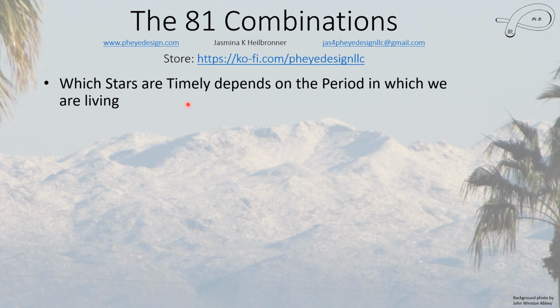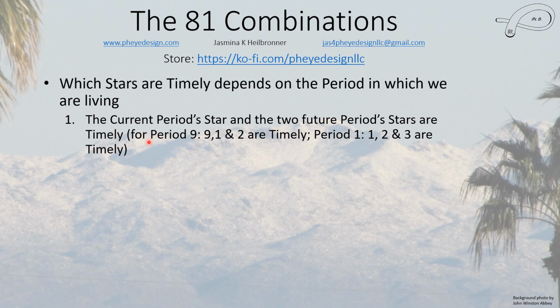Now, which stars are timely when you don't have a special formation depends on the period in which we are living. In the very, very strictest interpretation you can have of timely stars, the current period star and the 2 future stars are timely. So for period 9, that means 9, 1, and 2. And period 1, it's 1, 2, and 3, and so forth. That is the absolute strictest definition. And of course, most people who practice, including masters, aren't quite so strict as this. But this is why I say star 2 is timely. By the very strictest thing, it's timely. So this is why I believe it's timely even in the annual and monthly stars.